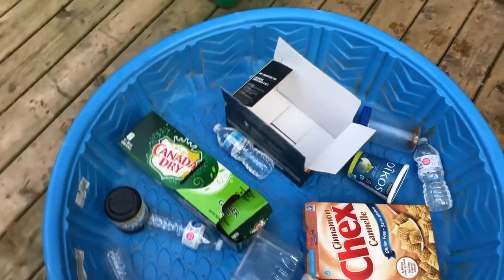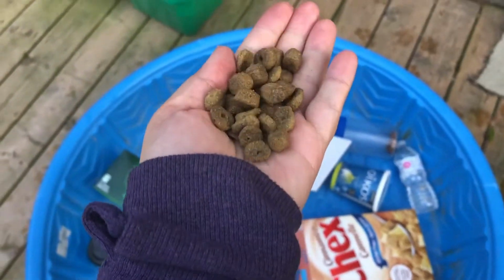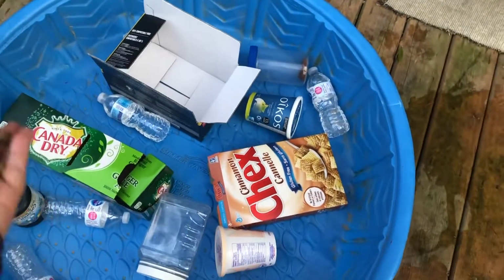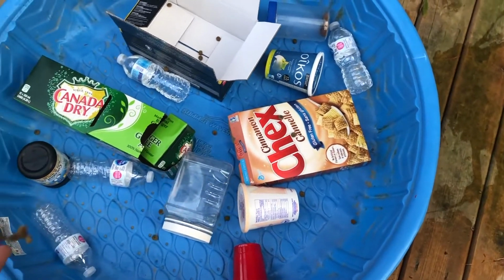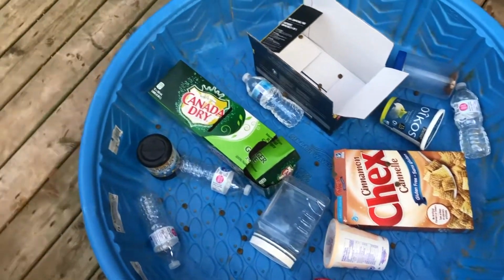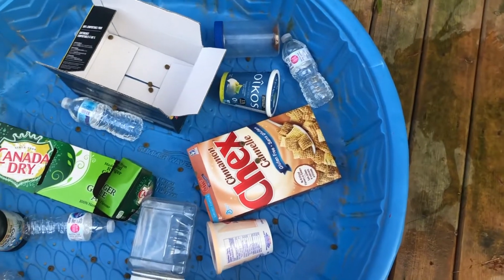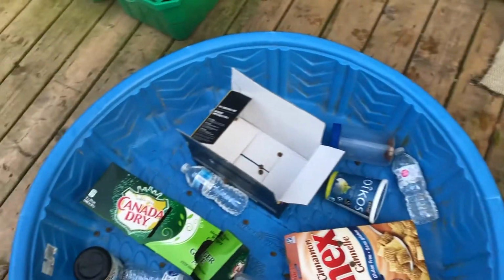Okay, so what you're going to do is take some of your dog's daily food allowance. Nothing special, just her daily food allowance, and you're going to sprinkle it amongst the items in the box. The goal of this game is to really get them sniffing in there, get them feeling comfortable searching in and amongst items that are going to make various amounts of noise.